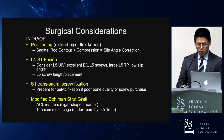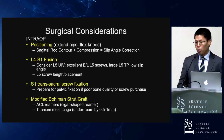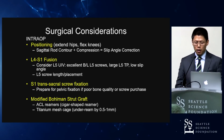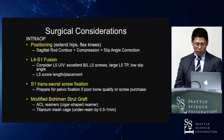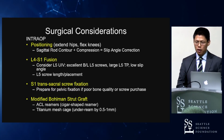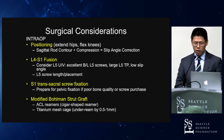And then under-reaming by 0.5 to 1 millimeter is what I found best in terms of getting a good fit of the cage without it floating in there. Sometimes when you go line to line, I found in my first couple of cases that the cage didn't seem to have a nice press fit, and you worried more about the immediate stability of that.